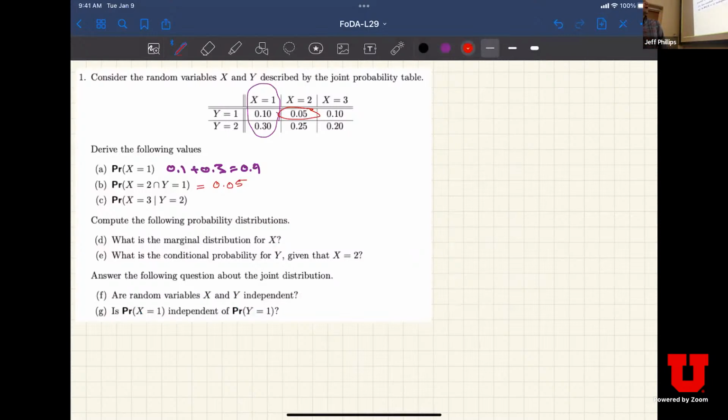Right, and if x is equal to 3, but I know y is equal to 2, given y is equal to 2, well, then I need to restrict myself to looking at this row here. I know I'm in that row, and I want to know the probability x is equal to 3, given that I'm in the row. This is a little trickier. This is 0.2, the probability that they're both true, divided by the probability that y is equal to 2, and that's 0.3 plus 0.25 plus 0.2. You could probably leave it here, but if we were to write this out, that'd be 0.2 divided by 0.75, and it's a probability that's between 0 and 1.